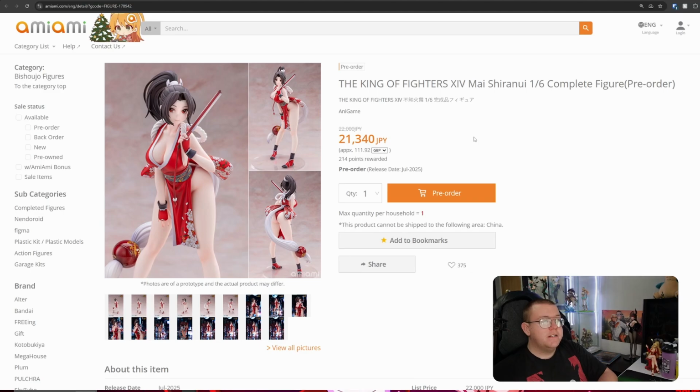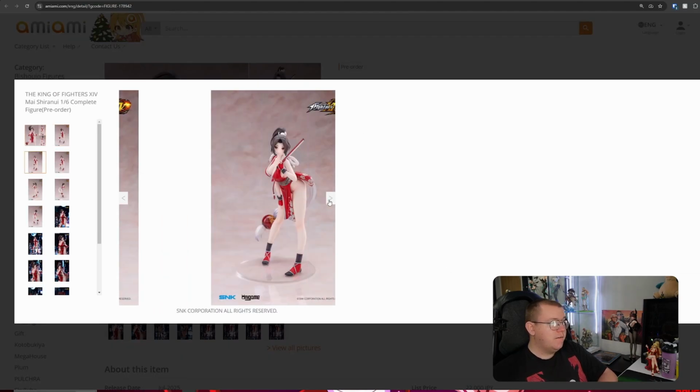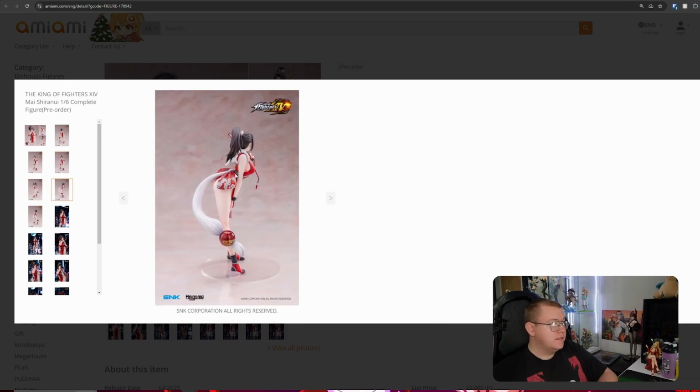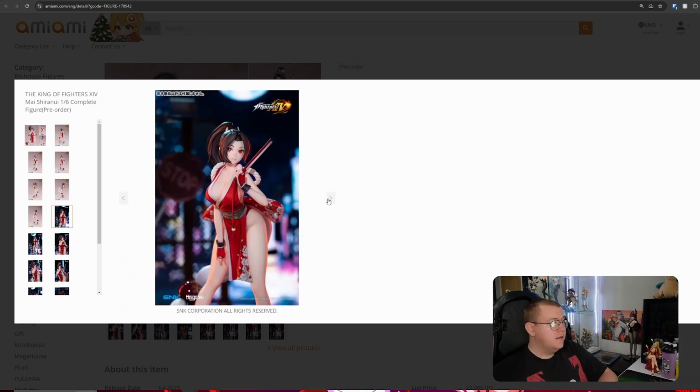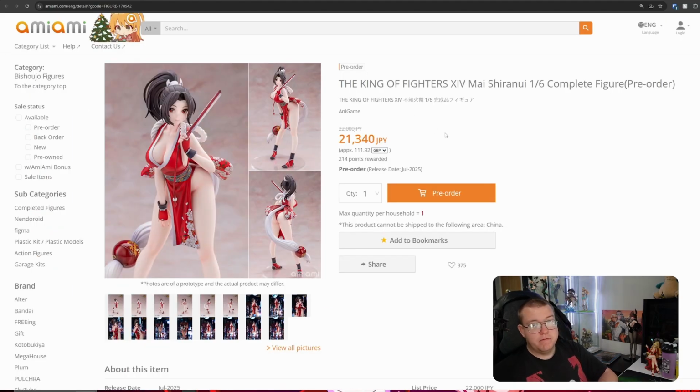The King of Fighters, Mai Shiranui, 1/6 by ANIGAME for 21,340 yen, July 2025. Looks fine. The red outfit looks really nicely detailed, and this tail ball thing looks really good. Yeah, very nice looking figure, I think, definitely. ANIGAME's been around for a while anyway, so they do generally do quite a good job.